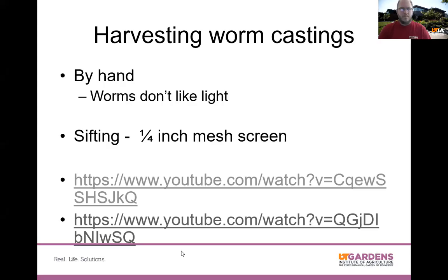Then I'm going to also show one more video. There are large-scale commercial worm composting facilities where they compost things like meat and other materials with lots of worms. And this is a video of a place where the guy made a worm tumbler to compost, or how to separate his worms.